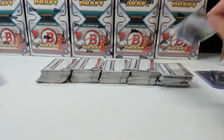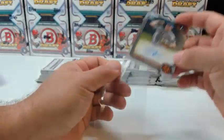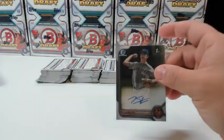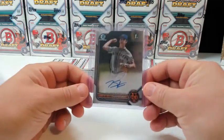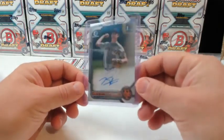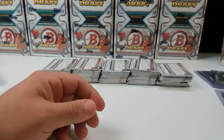Alright, we'll start with the autos, as per usual. We start with the Mets. Hey, Jesse, how's it going, man? Thank you for the kind words. Doing well. Hope you're doing well, too. It's nice in Florida. I'm sure it's nice in Hawaii by you. You're in Hawaii, right, Jesse? This is a Tyler Stewart base auto to the Mets to start us off.